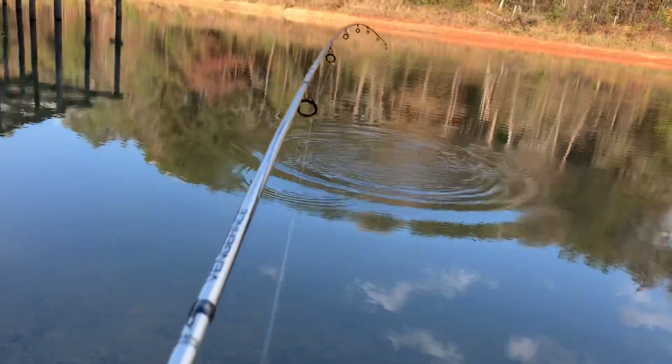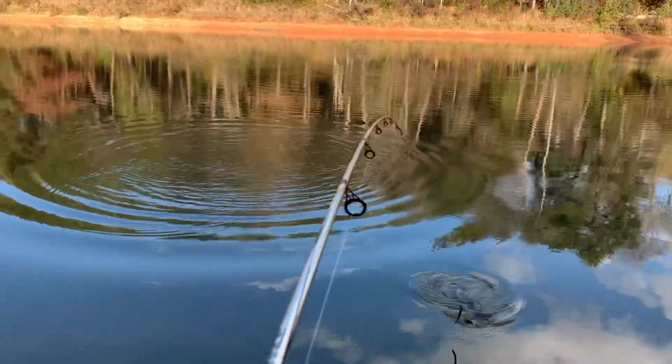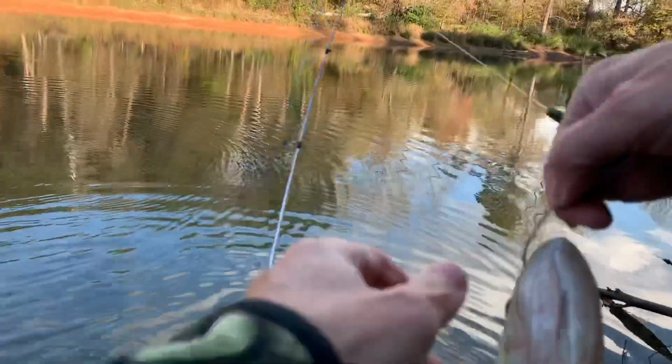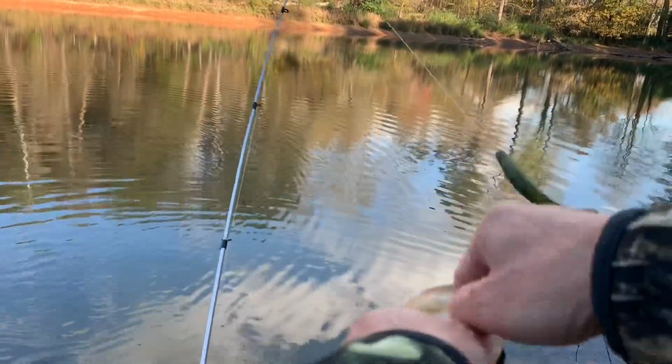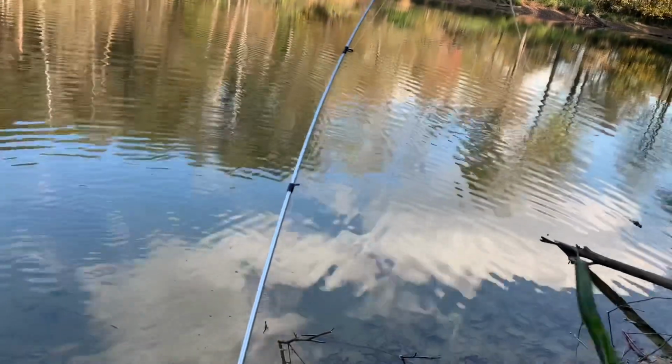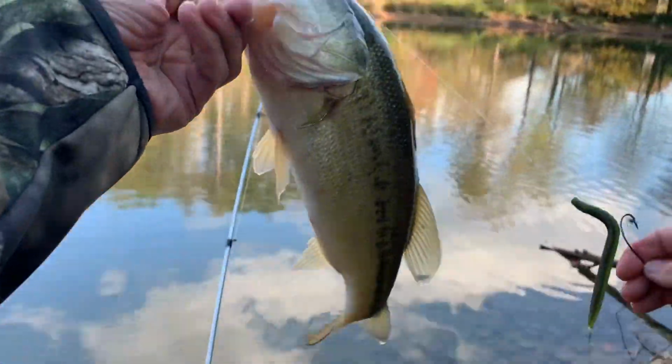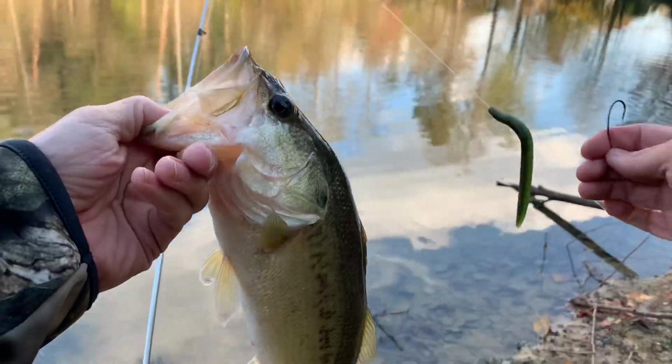Not a bad fish, but not a big fish either. Oh, that's a good fish. Couple pounds. What's that, number 4? I believe so. Still hitting the Cinco. Hopefully we'll catch another big one before it's over with.